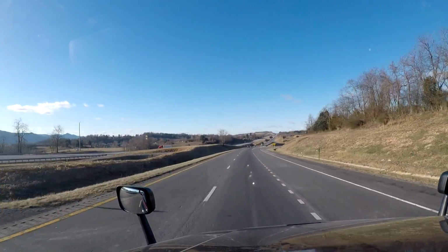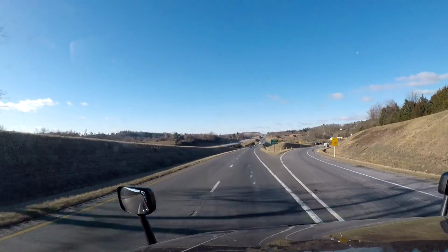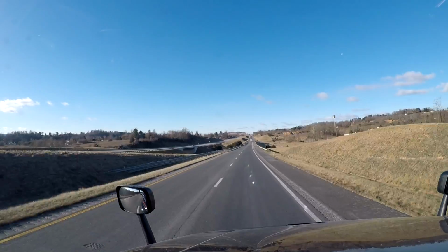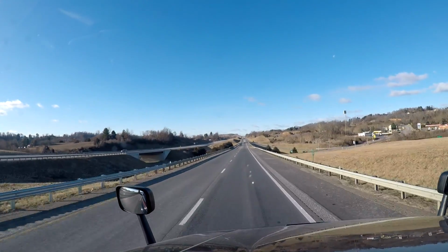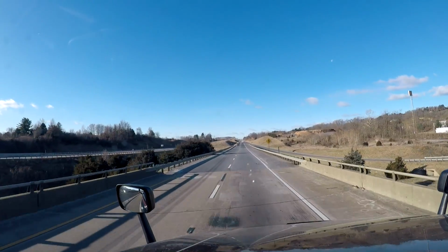We're approaching 75 miles an hour. Let's get on the engine brakes. That is the speed limit here, so we want to keep it nice and close to that.